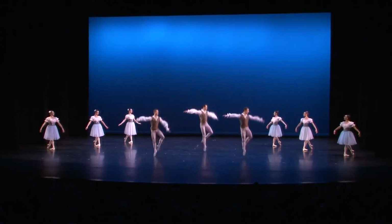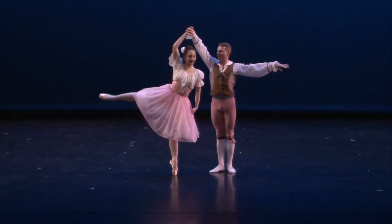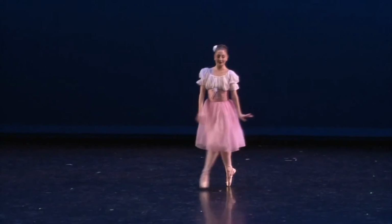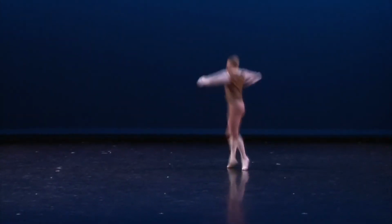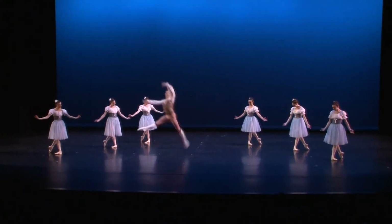Then you have a dance where 4 of the ladies dance together. And then you have 2 long pas de deux for the lead couple. There are 2 because there's one where the lead couple dances with the group, and then there's one where they dance by themselves. And then there's a female solo and a male solo. The male even does a dance with the 6 women. So there's a lot of dancing in Donizetti. It is a very challenging and difficult ballet for both the corps de ballet and the principals.